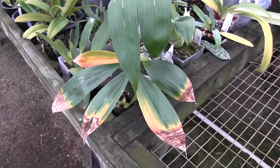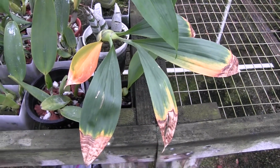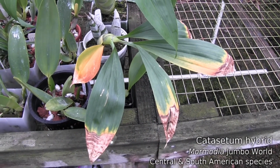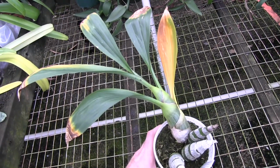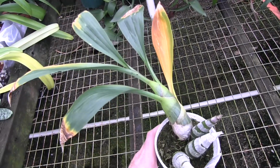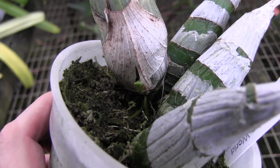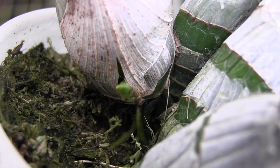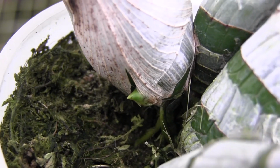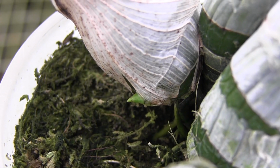Makes them look very pretty. This is my furthest along in terms of dormancy. This is the Mormodia Jumbo World. It's a cross between a Cloecia and a Mormodia. And it's already dropped several leaves, but it has also got 2 spikes pushing out. Well, I think they're spikes. The one on this side that you're looking at is pretty pointy. And generally speaking, pointy things are not spikes, but this is the time of year that plant should be spiking.